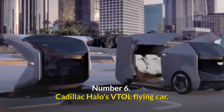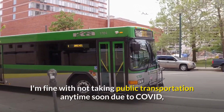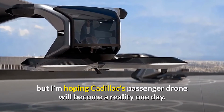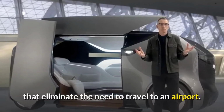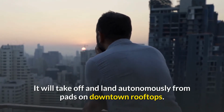Number 6. Cadillac Halo's VTOL flying car. I'm fine with not taking public transportation anytime soon due to COVID, but I'm hoping Cadillac's passenger drone will become a reality one day. It's known as the VTOL flying car, and it's planned for short flights that eliminate the need to travel to an airport. It will take off and land autonomously from pads on downtown rooftops.